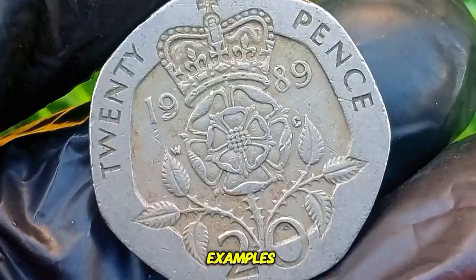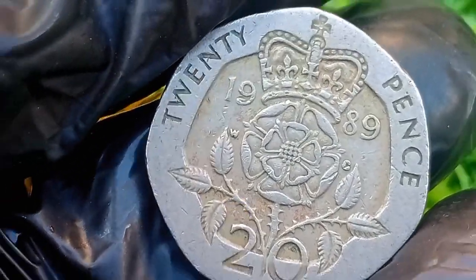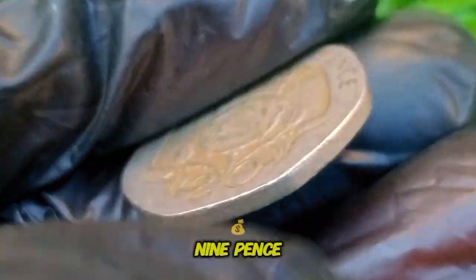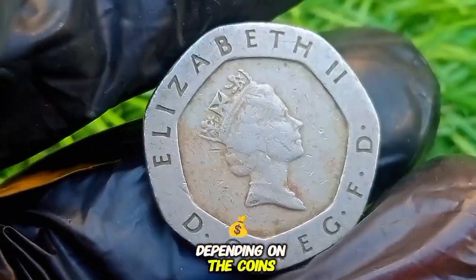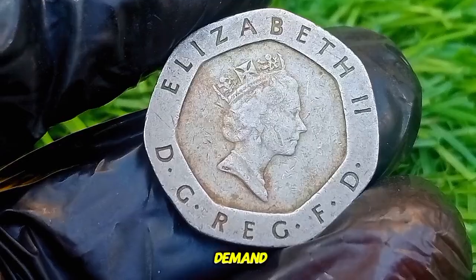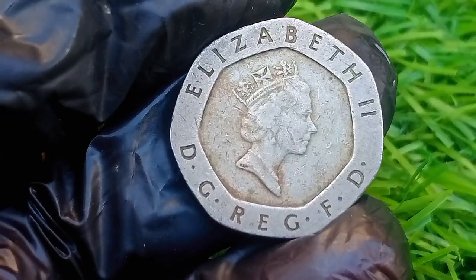How much can the 1989 29 pence coin be worth? The value of the 1989 29 pence coin is not easy to pinpoint, as prices can vary depending on the coin's condition and the current market demand. However, here are some rough estimates of what you can expect. Good condition.